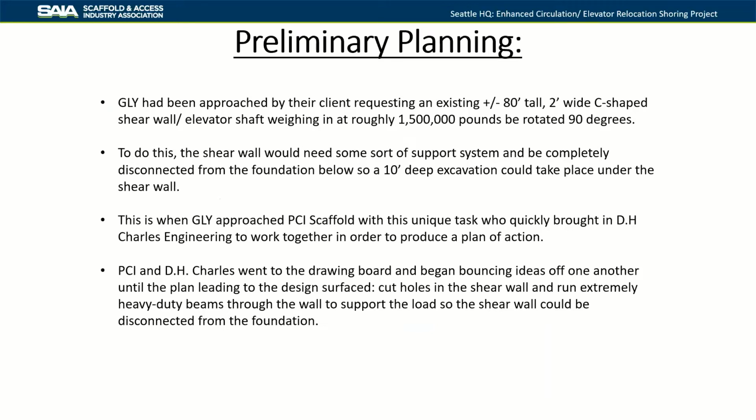To start with, we had a good relationship with GLY Construction. They contacted us in late 2017 to have a look at a strange shoring project, they called it, which encompassed a shear wall that's 80 feet tall. It was the backside of an elevator that needed to be relocated for the client's requirements. And what they had indicated to us is that it's a C-shaped shear wall.